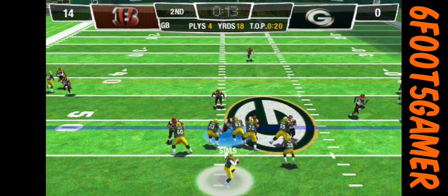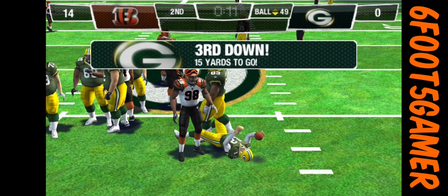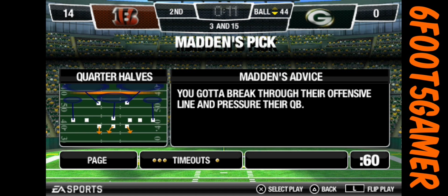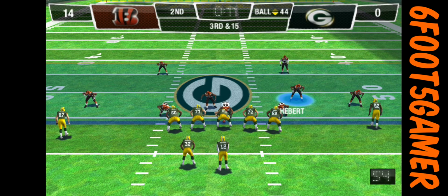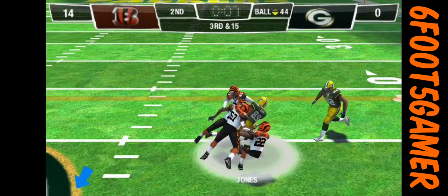Back to throw. Gives a little pump fake. Defense closing in. Rodgers got to him in a hurry on that play. This defense looks good. The Bengals line up with a quarter defense. There are 7 defensive backs on the field. It's completed.